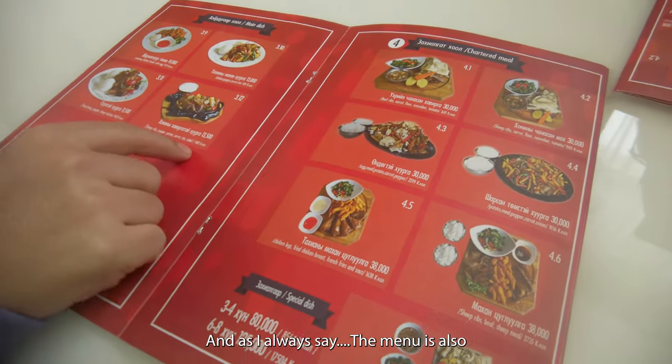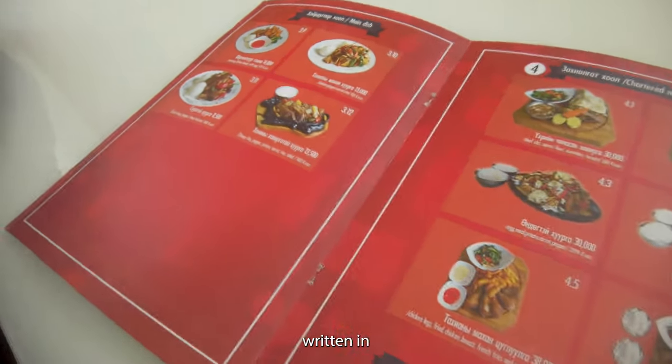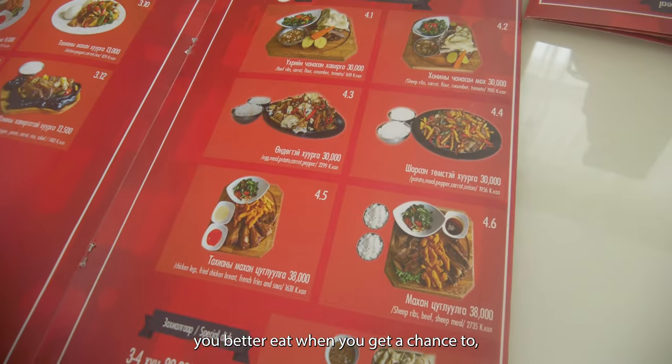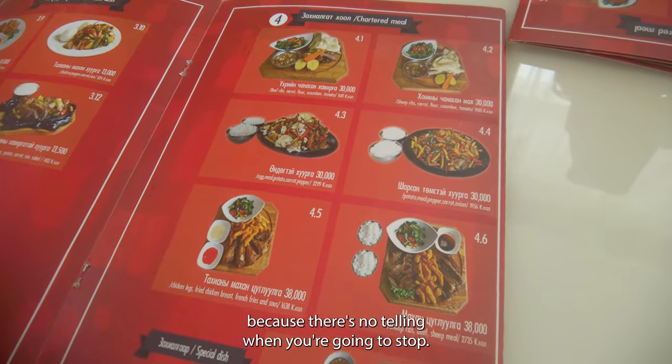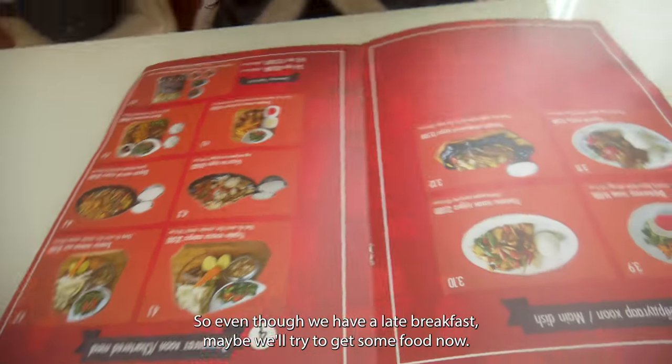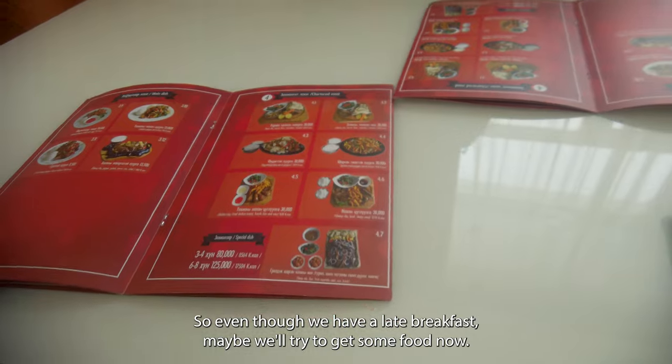And as I always say, if you're traveling in Mongolia, you better eat when you get a chance to, because there's no telling when you're gonna stop. So even though we had a late breakfast, maybe we'll try to get some food now.